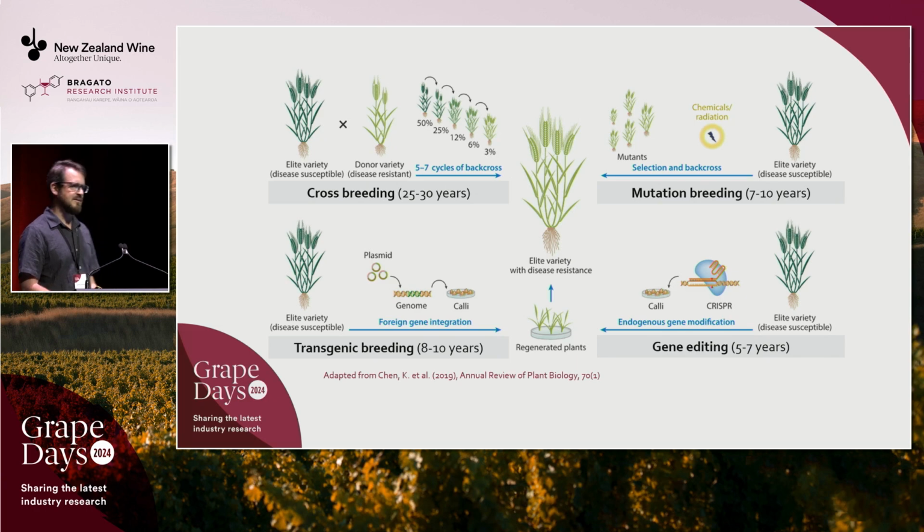Transgenic breeding, trans meaning across, is taking genes across, usually the species barrier, and that's been very successful. The majority of the world's maize, canola and cotton is currently transgenic plants. Obviously, those plants are then GMO, and so that has barriers for uptake in the market, and certainly legislative barriers and regulatory hurdles in New Zealand.